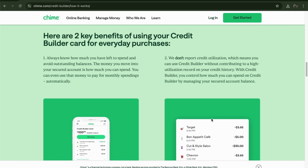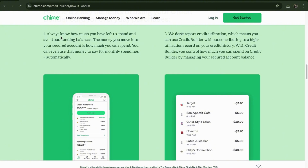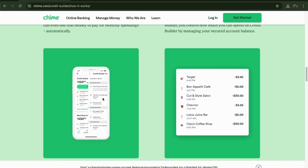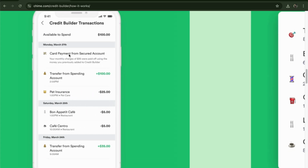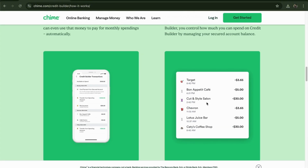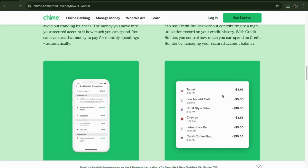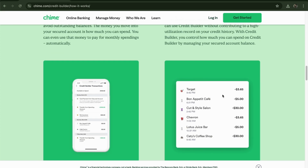There are two key benefits of using your Credit Builder for everyday purchases. Here, you always know how much you have left to spend and avoid outstanding balances. It can do this automatically by just doing your view transactions right here. And as you can see, your Credit Builder in Chime, they don't report credit utilization, which means you can use the Credit Builder without contributing to a high utilization rate, okay?